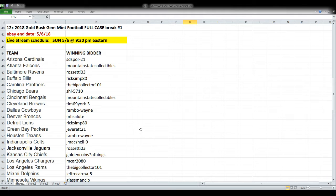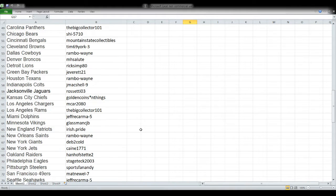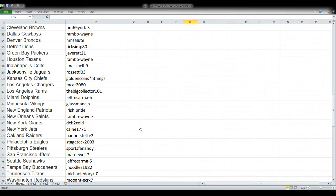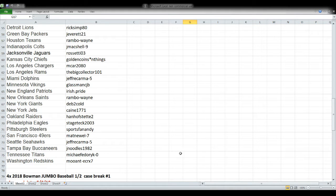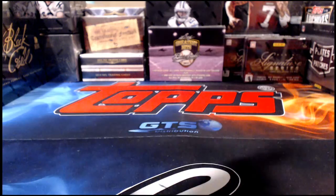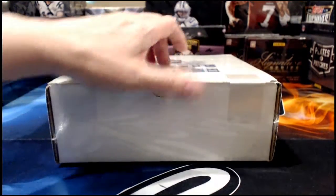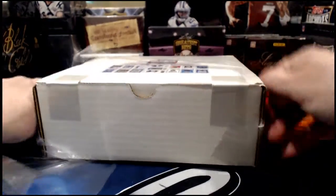So this is 12 packs. They put them in packs, not boxes, but 12 packs of 2018 Gold Rush Jim Mint football, which makes up a full case. This is break number 1. And like everything else, it ended tonight, the 6th of May, and we're live streaming it Sunday night as well. Same format as before. You see teams on one side, bidders across from it on the opposite side. Jim Mint is all full of graded cards. It's so much fun. I'm really super excited about getting into it, and I hope we pull something amazing.